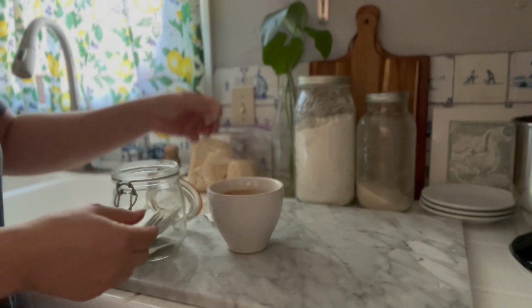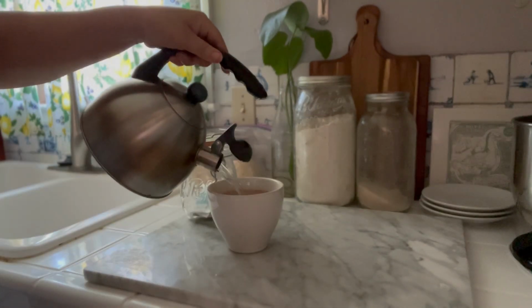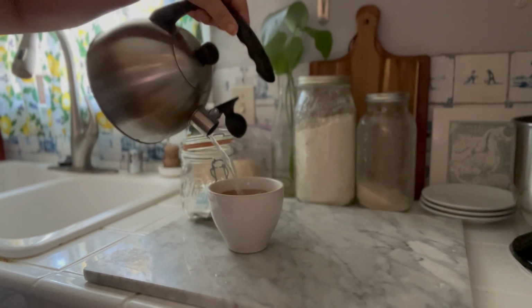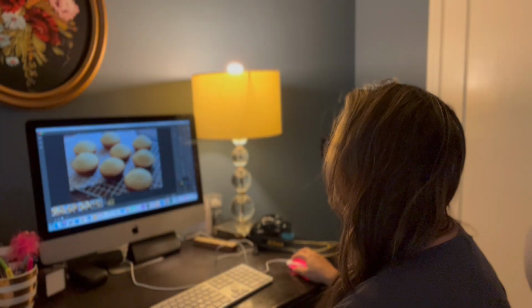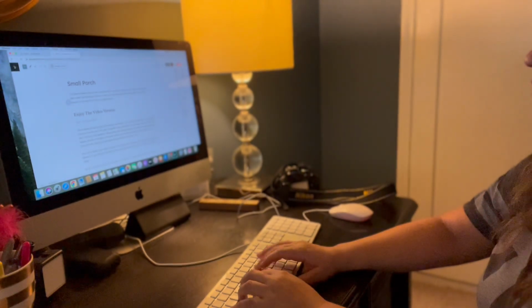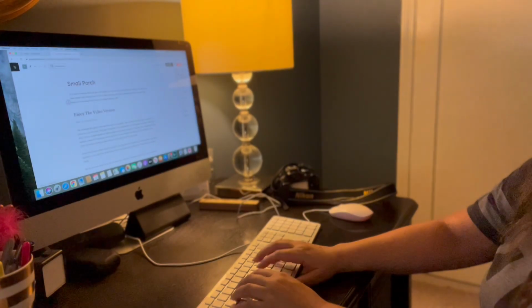I cut back on caffeine, so instead of starting the day with coffee, I wait until breakfast and have a cup of fermented tea instead. After the morning chores, it's computer time where I edit and write. I'm usually here for about 3 hours and then come back after lunch.